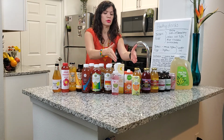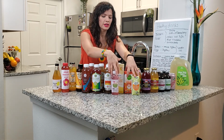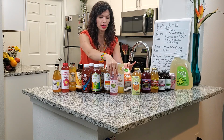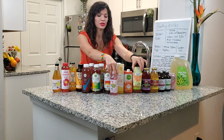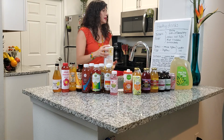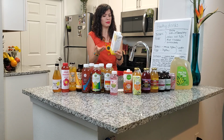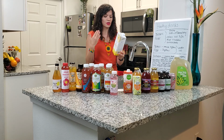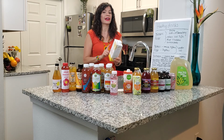All right, our next group here is coconut beverages. This group right here, this is coconut water. This is coconut water with mango, and this one is just king coconut water, so just 100%. And this is a coconut turmeric ginger. Again, I found this at Trader Joe's. It's a non-dairy, creamy drink. It has coconut cream, honey, ginger, turmeric, and black pepper.